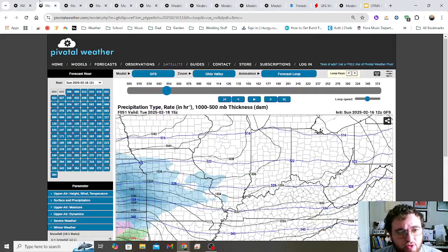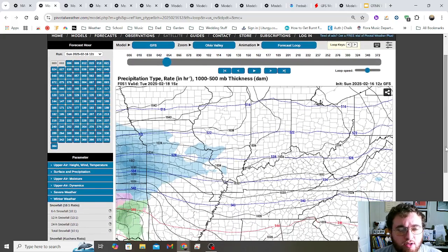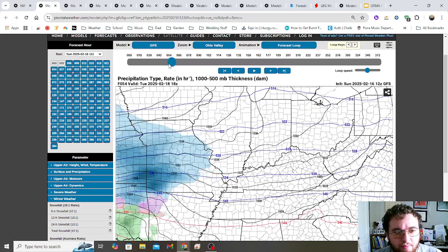So what I'm going to do now is we're going to time out kind of what future radar could look like. I've got 4 different models I'll show you, then we'll talk early potential on totals and some cold. So first up is the GFS. This is the long-range American model.